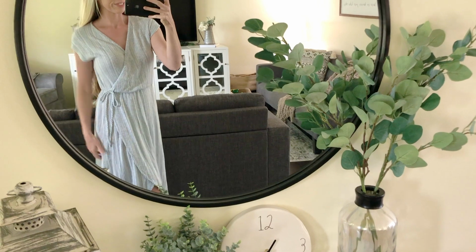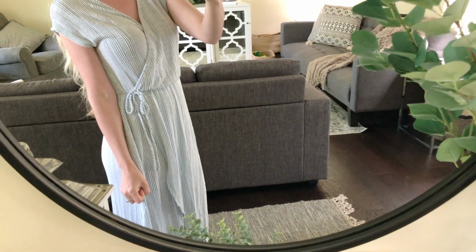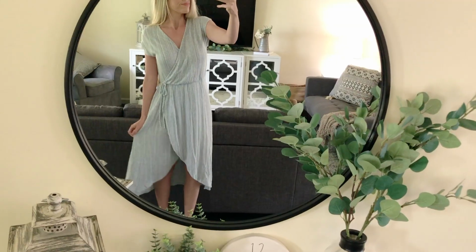This dress wasn't on sale, but it was only $16.99. It's got this simple tie in the front. I love that the top isn't too plunging. It's just a very pretty classic piece.